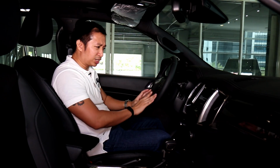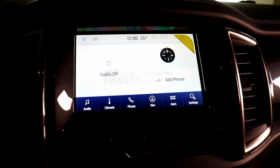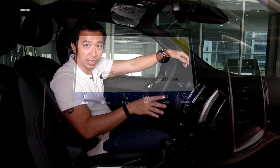Now, the glossy gunmetal finish extends all the way to the infotainment screen. This is an 8-inch infotainment screen, the same one found in the Raptor. So that means that it's also Ford's Sync 3 infotainment system, and it also has Apple CarPlay and Android Auto.